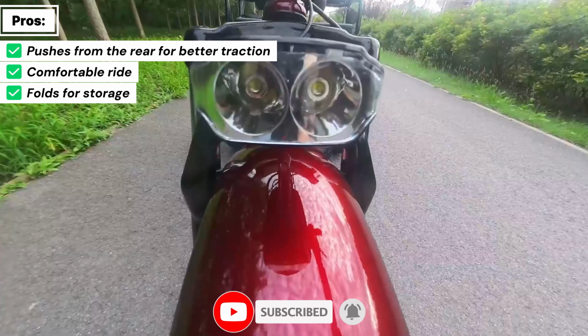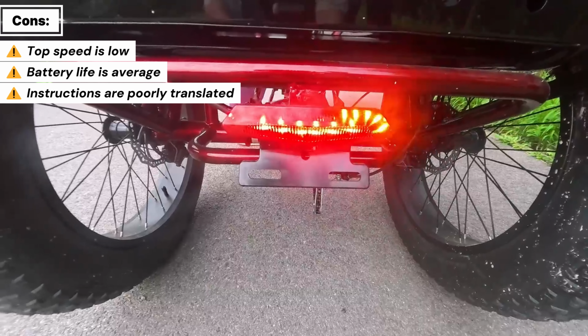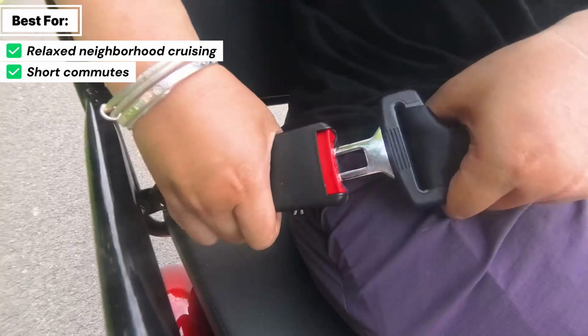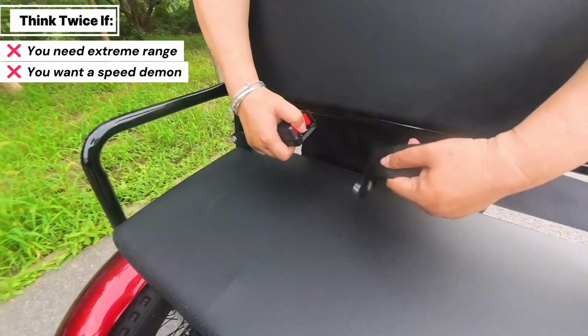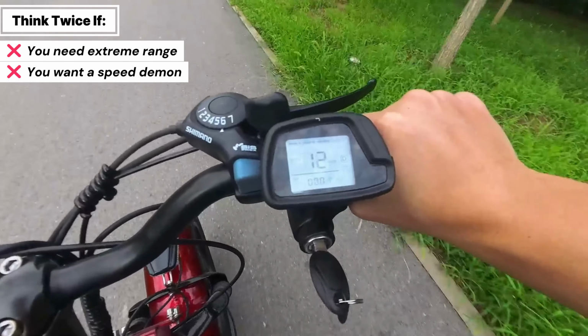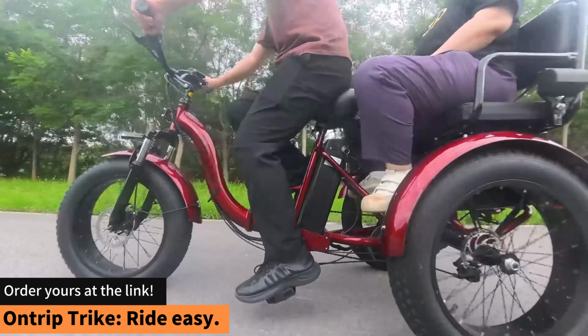It features an extra-wide, heavily padded seat with a backrest, giving you literal armchair comfort while you cruise. Whether you want to ditch your car for daily commutes, haul massive loads of groceries, or just experience the sheer joy of riding with zero balance issues, the Ontrip does it better than anything else on the market. It is the ultimate investment in your mobility and freedom.